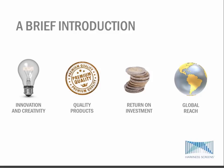So just a very brief introduction. I'm aware some of you on the call this afternoon are new to Harkness. So Harkness has been in business now for 85 years this year, and at the heart of Harkness has always been innovation and creativity. From fabric screens when the business started back in the 1920s, through to washable screens, through to the infancy and the screens that you see today, Harkness has always led, not just in terms of innovation and creativity, but in terms of high quality products.